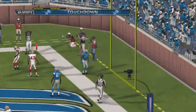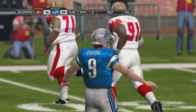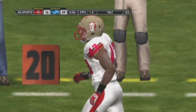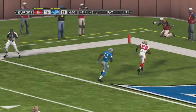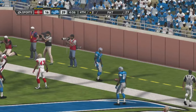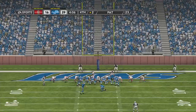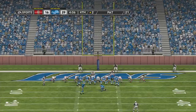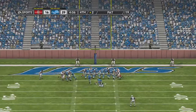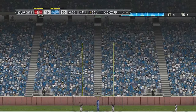Comes down with it. Touchdown. How about that burst of speed to take it all away? That was fun to watch. And the point after is good.